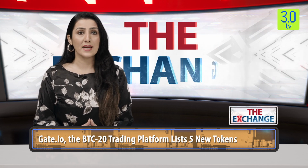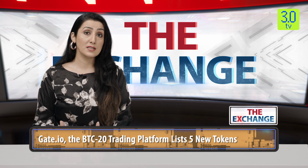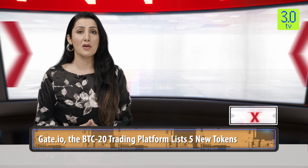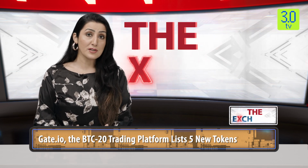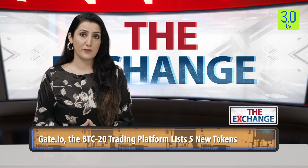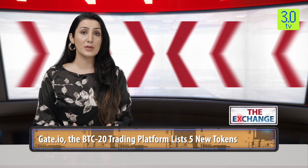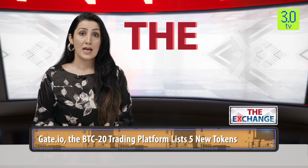The BRC20 standard, a recent invention built on the Bitcoin blockchain, has sparked considerable interest, with a $700 million market and hundreds of tokens generated to date. Gate.io's statement reinforces the platform's dedication to providing its customers with the most recent and diverse trading options in the cryptocurrency market.